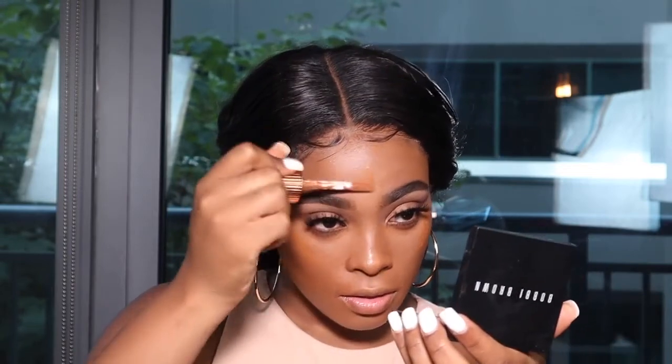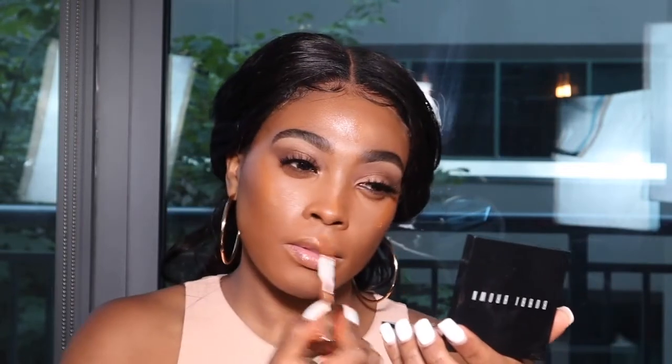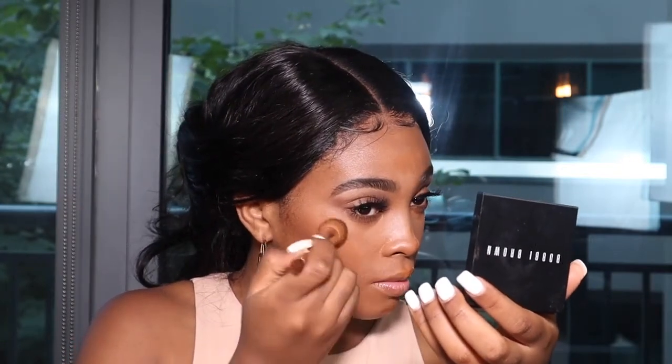So you want to head at the highest points of the face. Also the cupid's bow area here. Now we're going to actually take my Charlotte brush again, using the same brush here, and we're going to press this in.